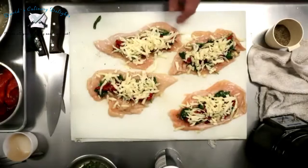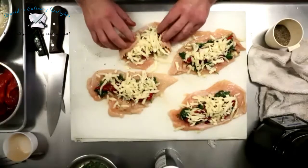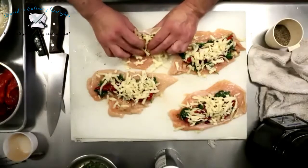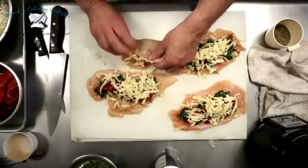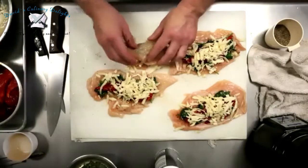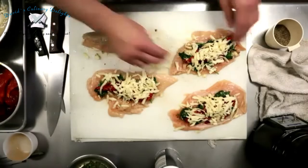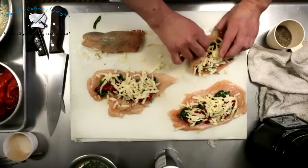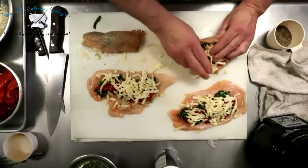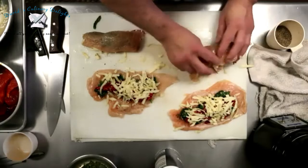Okay. And then what we do is we want to roll. We want to take the inside like that. The sides, tuck them in a little bit. It's kind of just like rolling a burrito. Okay. And then it's going to look like that. Now, some people say you've got to have a toothpick. You don't have to have a toothpick all the time. You do things the right way, and everything's going to be cool.